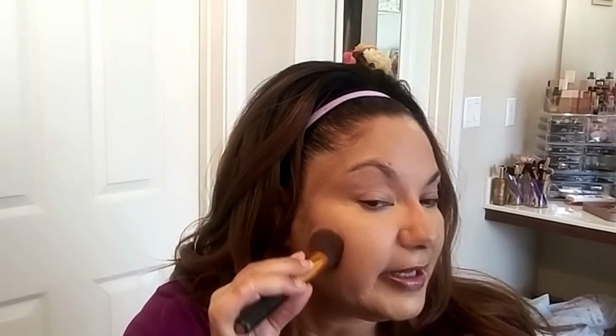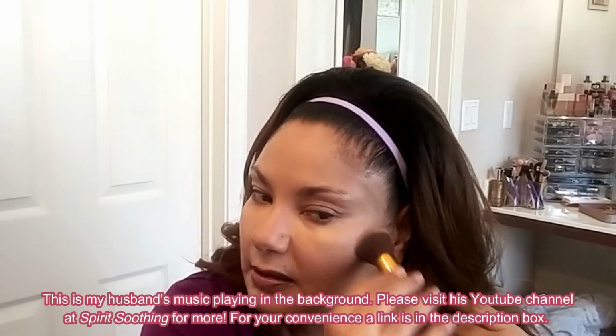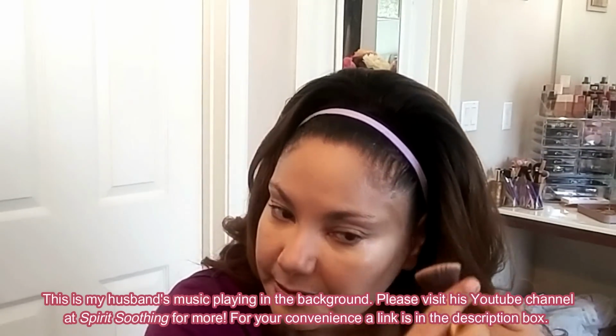Now I use this old used contour brush. I got this at Target. I bought a lot of my makeup at Target. I like Target. I'm just using this to blend it. You want to make sure you don't put too much under your chin, and you want to do it correctly, because if you do it wrong, it can make you look like you have a beard. Also, dabbing like this is better than brushing in general, because it will blend very well into your skin. See, I'm just dabbing that in there.